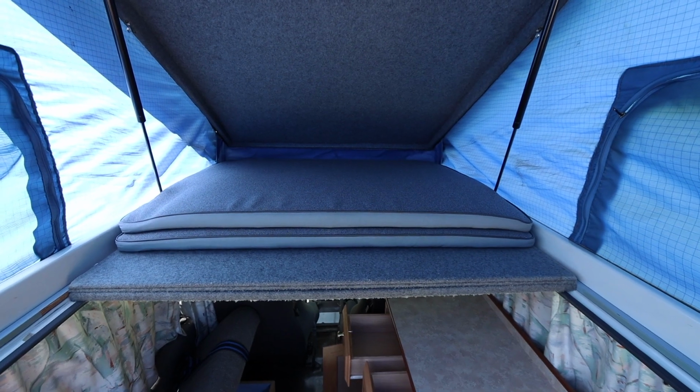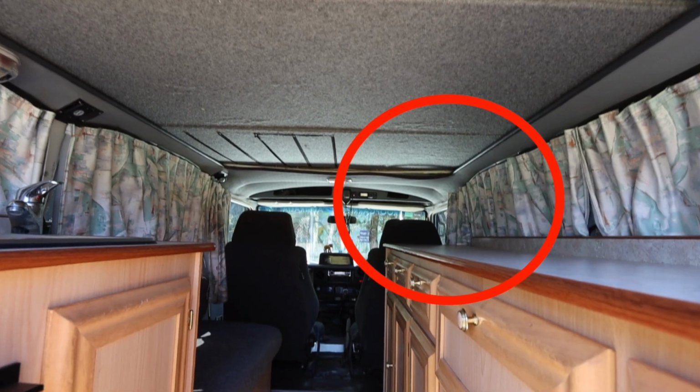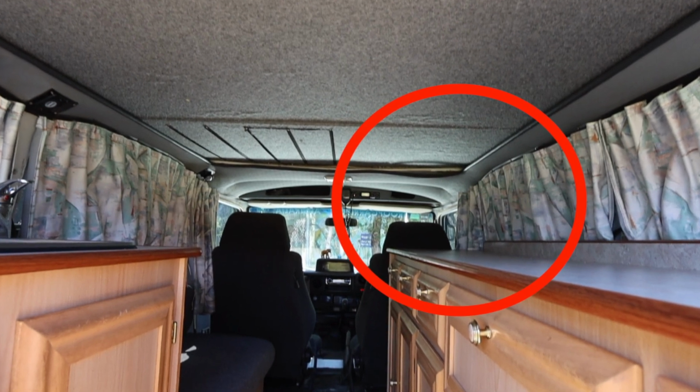This isn't just a holiday. Our entire lives will be packed into this car. So functional storage space is of paramount importance to us. The current setup wastes a lot of space. For example, here, behind the driver's seat. It's just completely useless bench space.